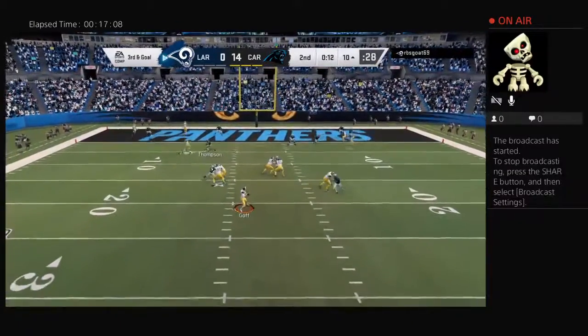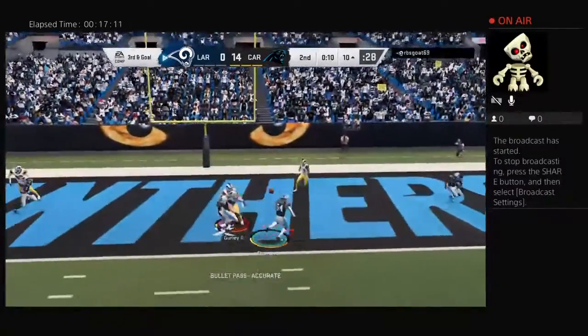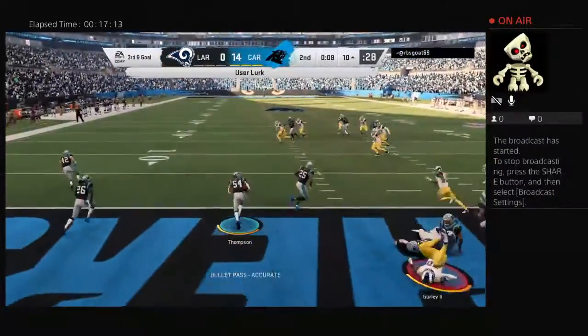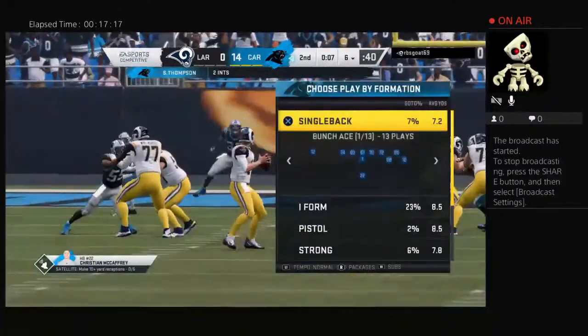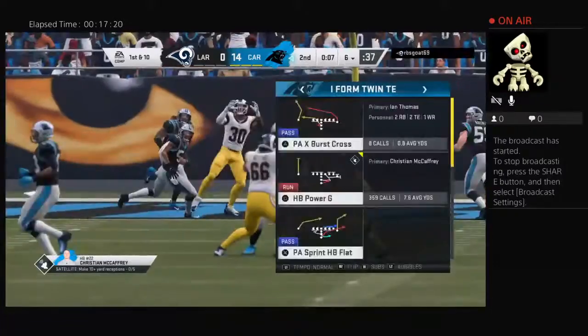A shotgun snap for Goff. And it'll be intercepted. It's Shaq Thompson here with a pick. And his guys have got it back at the closing stages of the first half.